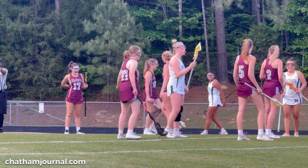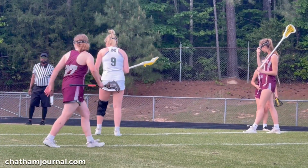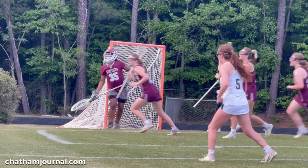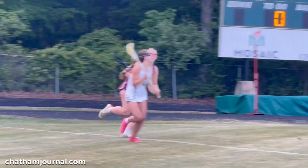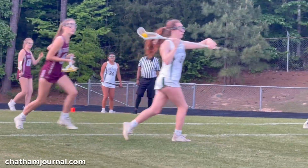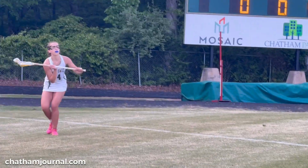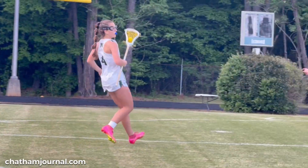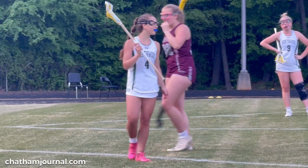Got 1 minute left. Nope, off to the left. Picked up by number four from Northwood. 49 seconds left. Out. At this point, I think it's basically let's not give up the ball and run out the clock. 25 seconds left. And again, I could be wrong. All right, I'm not going to get in the middle of this discussion.